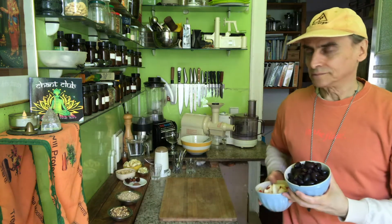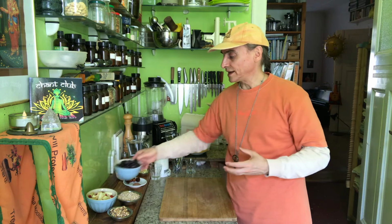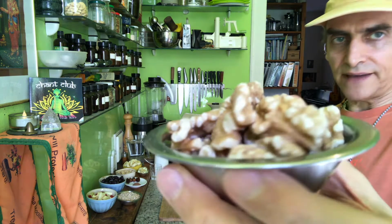They are very healthy. The red color in the grapes is famous for their health benefits. And the walnuts also famous for their health benefits. They have a special fat that we need, and it is not in many, many plants. Walnuts, hemp seeds, flax seeds, chia seeds, algae. So a handful of walnuts and you have your omega-3 fatty acids. So that's nice in that breakfast.